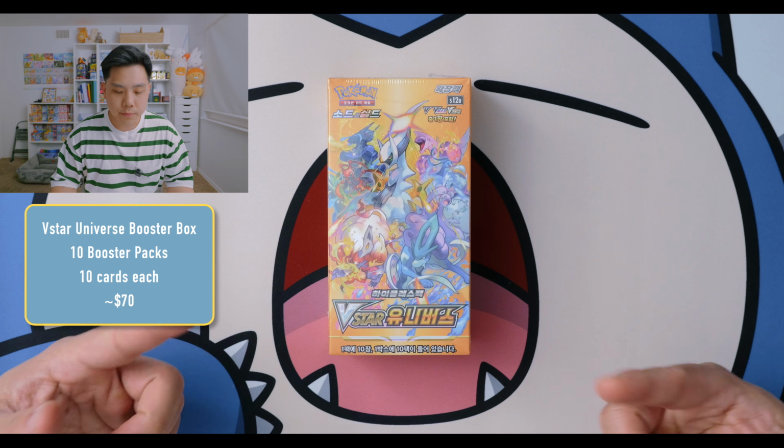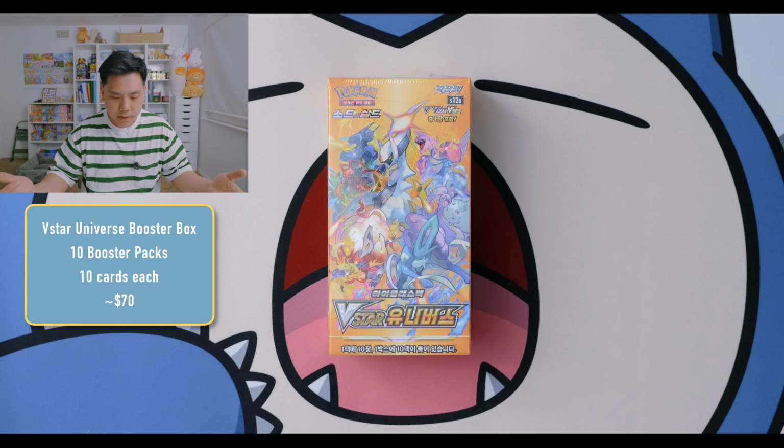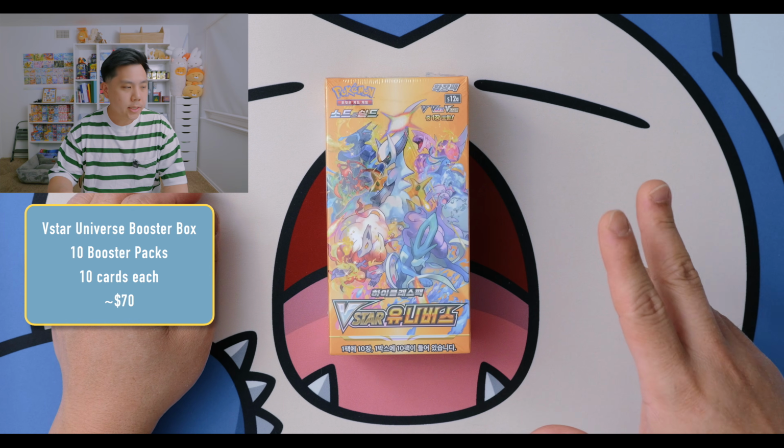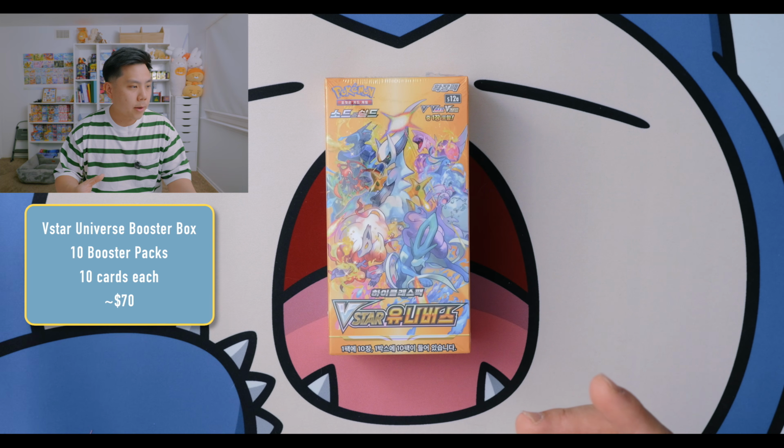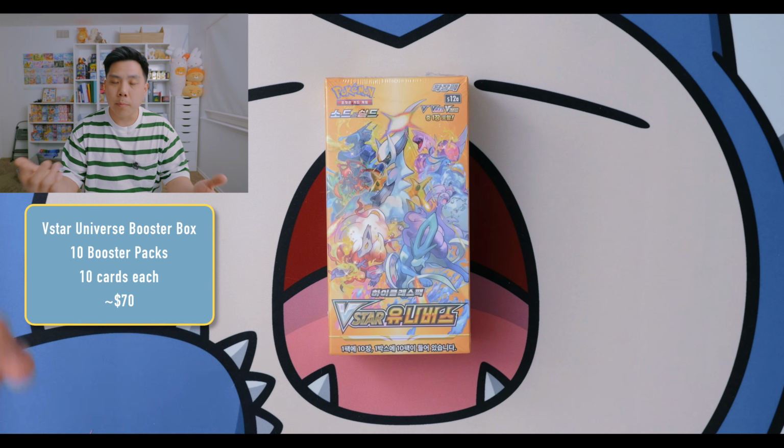Now this here is Vstar Universe, my favorite set of all time. This is the Crown Zenith equivalent set for English. I have a comparison video where I opened both Vstar Universe and Crown Zenith. I'll have a link to that somewhere up here.